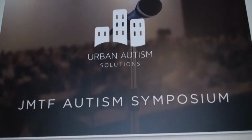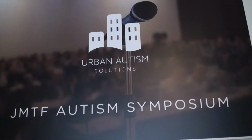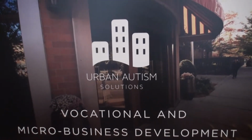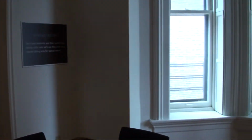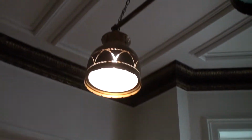the Jane Autism Symposium, which was going to be held November 7th, the first symposium of the Julie Michael Tracy Foundation, and also our commitment to building vocational and micro-business development opportunities for the residents and family members who live here. So this dining room is going to seat residents and their guests during visits, and we're going to use this space as a relaxed dining area for special events.